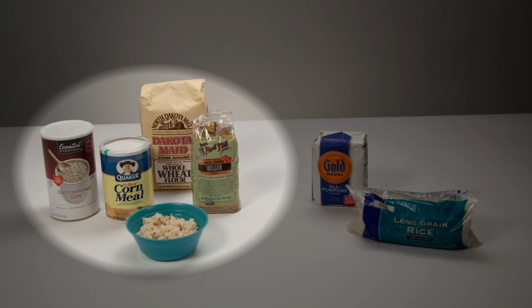Now let's talk about whole and refined grains. What's the difference between them? Any food made from wheat, rice, oats, corn, or other grain products in the grain group, such as bread, pasta, oatmeal, cornflakes, and grits, are all grain products. There are two main types of grain products, whole and refined. Whole grains contain the entire grain kernel. These have more fiber and nutrients. Examples include whole wheat flour, bulgur, oatmeal, cornmeal, and brown rice.